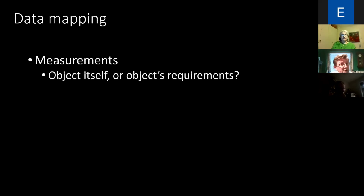First of all, as currently defined, measurements in LIDO are measurements of the actual object. I say as currently defined, as defined in version 1.0. Measurements in LIDO are measurements of the actual object, length, weight, height, and so on. But what we wanted to record were measurements that relate to the object's requirements, things like the range of temperature, relative humidity, etc., within which it should be stored and displayed.